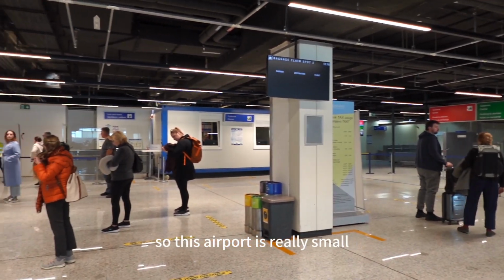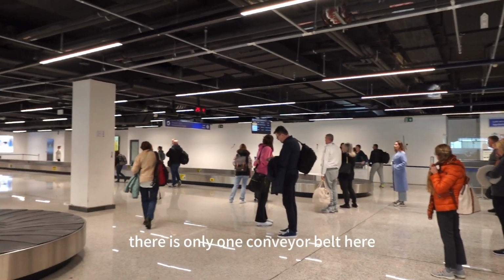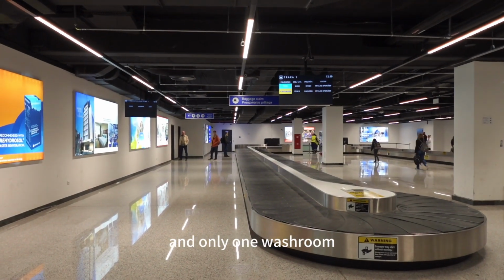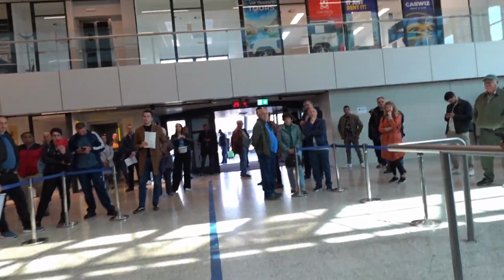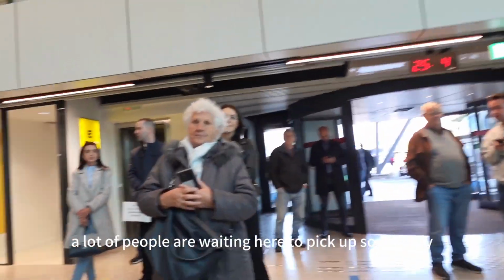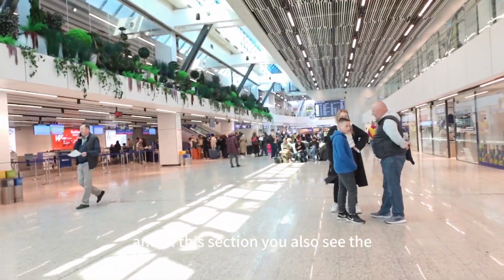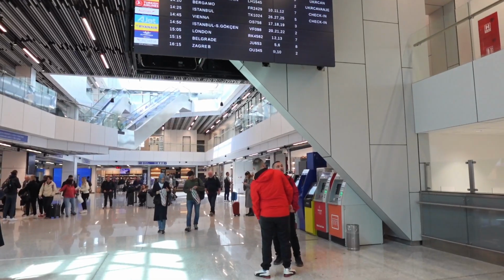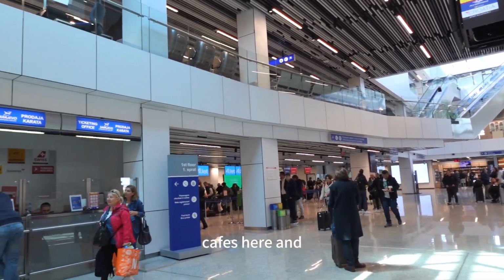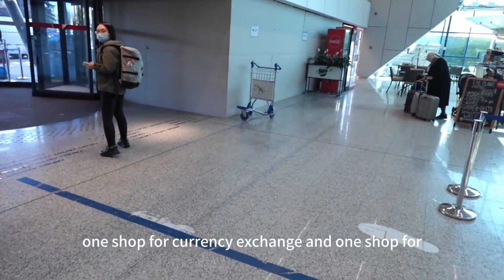So this airport is really small. Can you imagine that there is only one conveyor belt here? And only one washroom. This is the arrival hall. A lot of people are waiting here to pick up somebody. And in this section, you also see the check-in counters, and there are some cafes here, and one shop for currency exchange and one shop for SIM card.